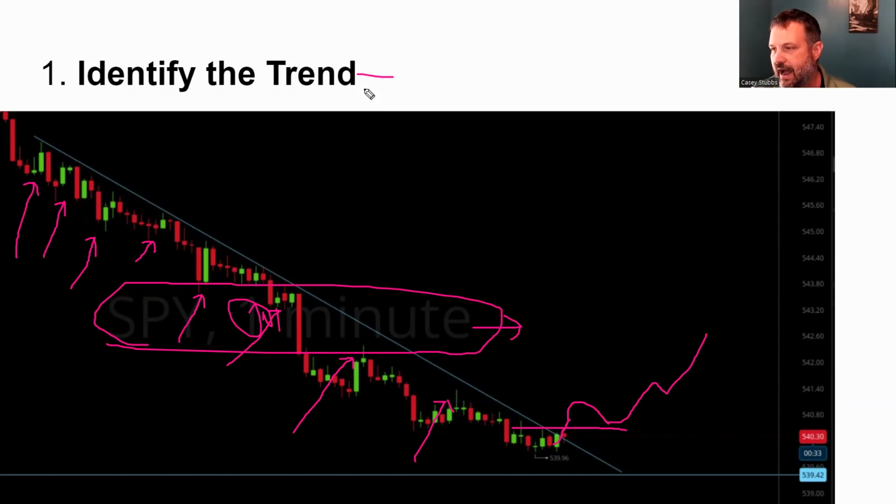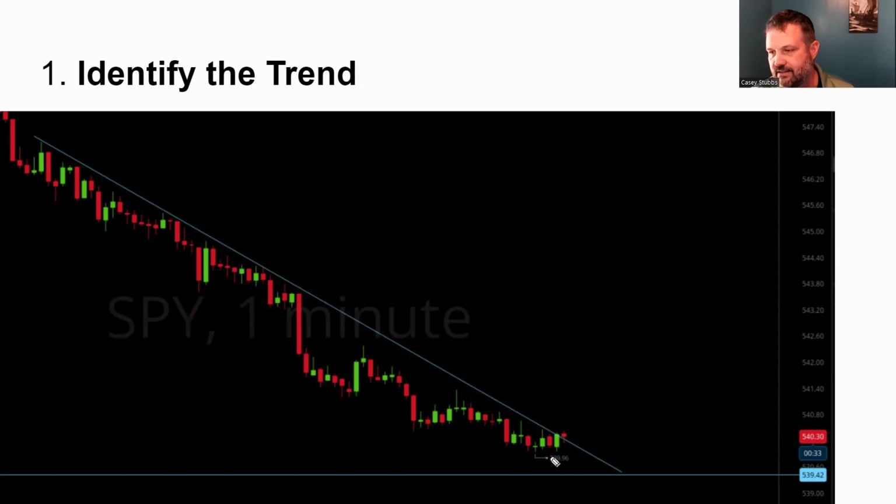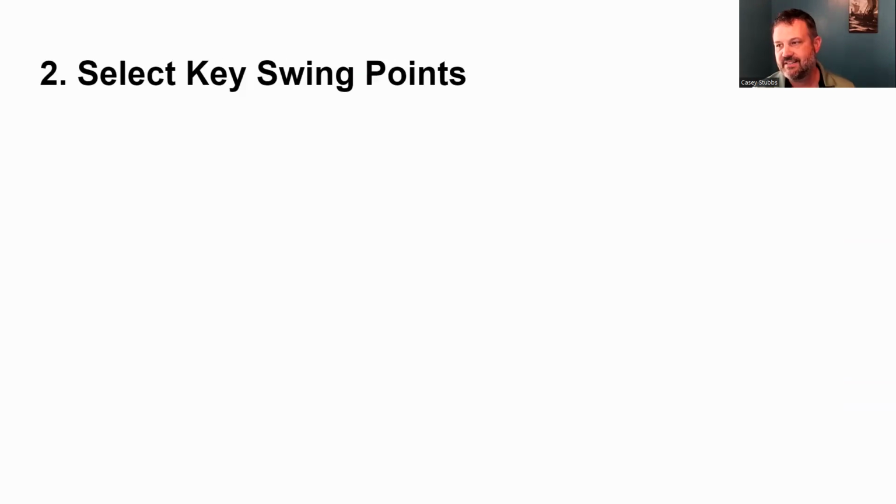So I always trade in the direction of the trend, but I use a time frame that fits my personality, what fits for me. So with that being said, the next step here, let me delete my marks here, is once you identify the trend, you want to be able to find the pullbacks. And I think I might have written that on the slide. So let's see. Yeah. So we want to select key swing points. Okay. We want to select key swing points. And I want to show you what that means. So I left this slide blank. So hopefully you guys can see.